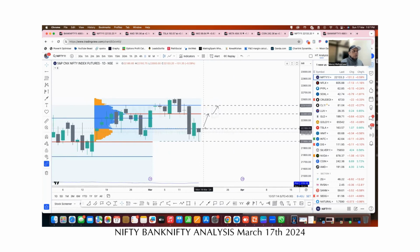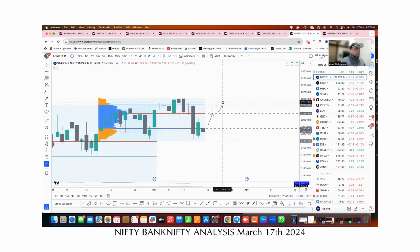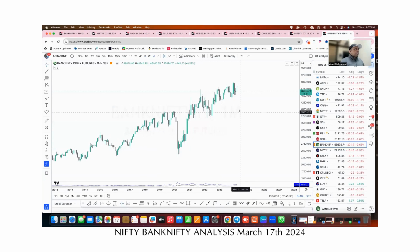A little bit of consolidation here might happen, but eventually I think 22,500 odd is our next destination in the coming 2 weeks, maybe until the end of the expiry on this particular month. So I see 22,500 by the end of this expiry or higher as far as the Nifty is concerned. Now we should move to Bank Nifty and see what it has in store for us.